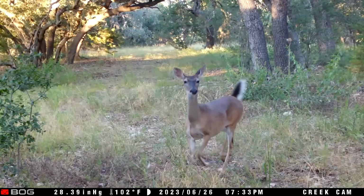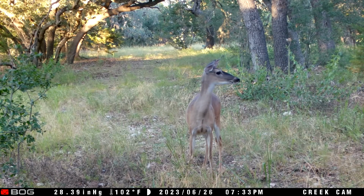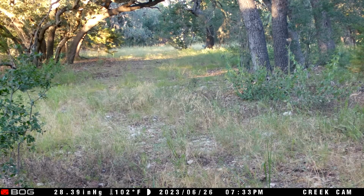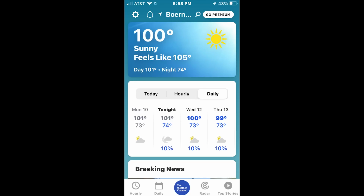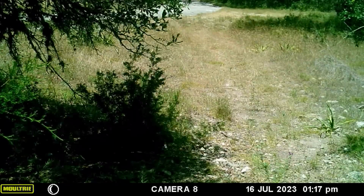But you can also see in this video that was made toward the end of June that the grasses are getting somewhat sparse. They're kind of thinning out a little bit, and that is due to the fact that it abruptly stopped raining about the 1st of June. The temperatures have just been scorching. 100 degrees is very common, and the wind just doesn't seem to want to quit blowing.